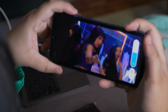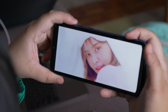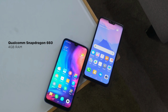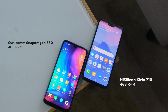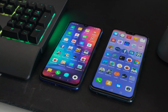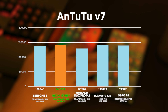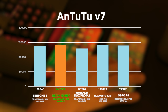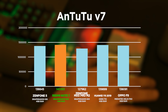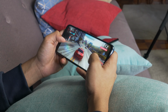For audio quality, I prefer the Redmi Note 7's clearer soundstage. Separation is more noticeable compared to the Y9 2019, and it's louder too. Looking at internals, it's the Redmi Note 7's Snapdragon 660 versus the Y9 2019's Kirin 710 chipset. Both our units have 4GB of RAM and 64GB of internal storage. Now, both of these setups are great for mid-range phones, and as seen in our synthetic benchmarks found in our Can It Game episode of the Redmi Note 7, we see that in Antutu 7, the numbers are really close. But the Xiaomi Redmi Note 7 beats the Huawei Y9 2019 by a few. So, in terms of performance for daily tasks, gaming, and media consumption, it's a tie!